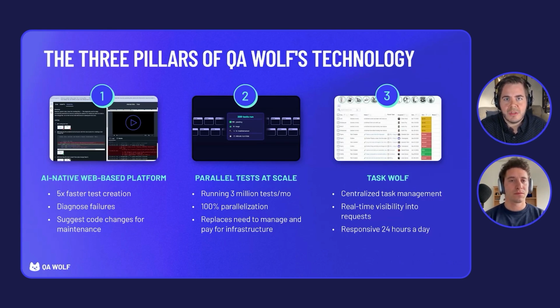What are the three pillars of QA Wolf's proprietary tech that we've built to reach and maintain quality coverage for customers? Yeah, so there's a ton of tech, but if we break it down into these three areas, the first one would be our AI-native web-based platform to create and maintain these tests. In this platform, we've made it 5 times faster to create tests, to diagnose: is this a real failure? Is it a false positive? Do we need to maintain it? And to speed up the maintenance process.